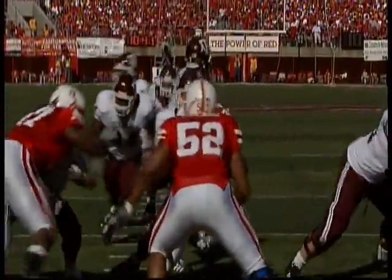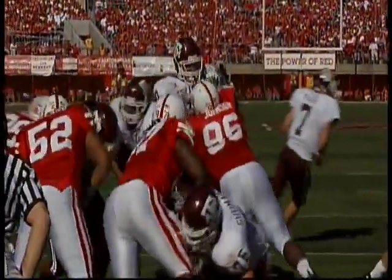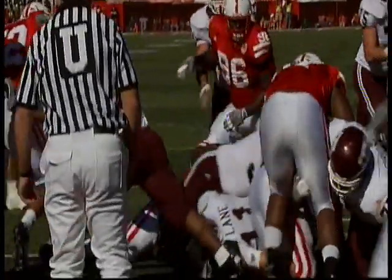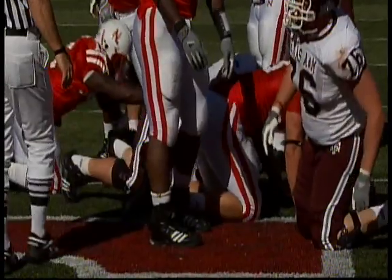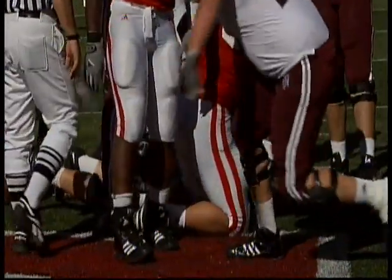And for the J-Train, that will be his 40th career rushing touchdown. That is his 41st career touchdown. And that will be number 13 on the season for Jaborski Lane. And now the extra point.